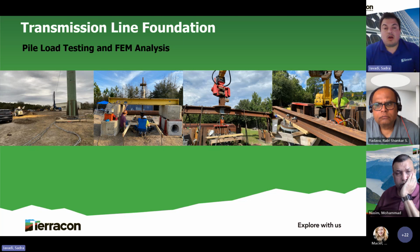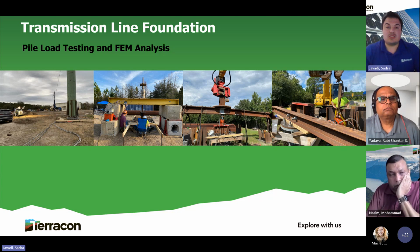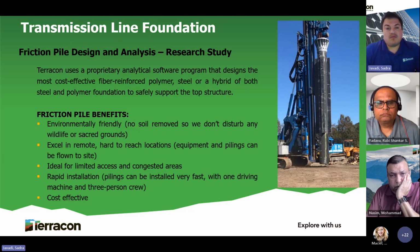And since then, we have tagged along with our client, and we are promoting this foundation with 100% confidence to our transmission line or utility clients. And based on their need, we model this foundation in their project site, and we install this type of foundation for their application.